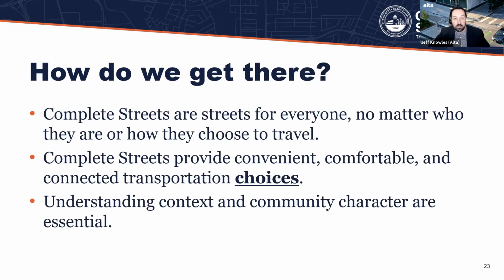Complete streets are streets for everyone, no matter who they are or how they choose to travel. Complete streets provide convenient, comfortable, and connected transportation choices. It's also important to understand the context and the community character where they're located. This is essential in designing facilities that everybody enjoys.